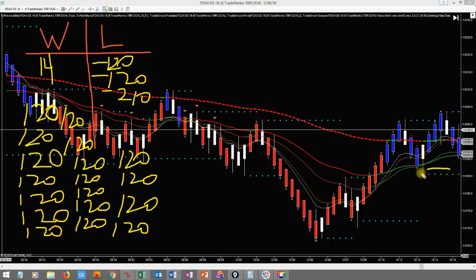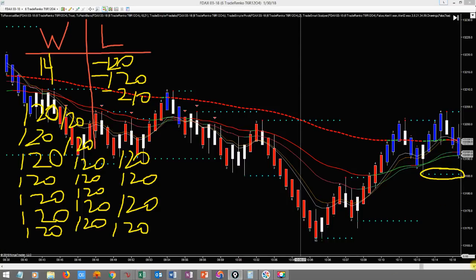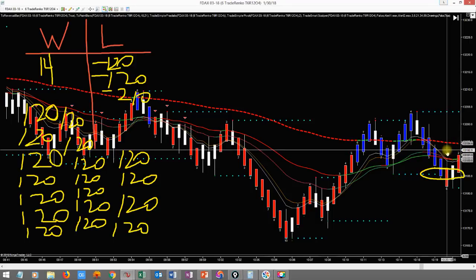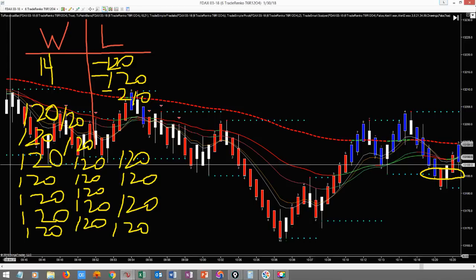Okay, so this support line comes up when that reversal bar happens. You take a trade. 88, you're taking it to 92. Right there, another winner.